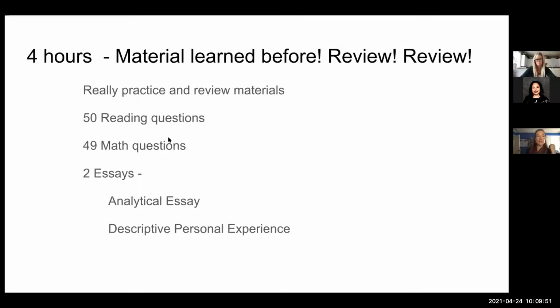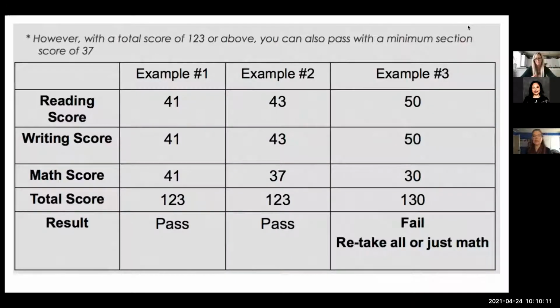So the test itself has 50 reading questions and 49 math questions, and then 2 essays. One is an analytical essay and one is a descriptive experience essay. So we're going to talk about how to analyze that and how to strategize for those different types of prompts. Okay, and then the timing of the test is such that you've got 4 hours.